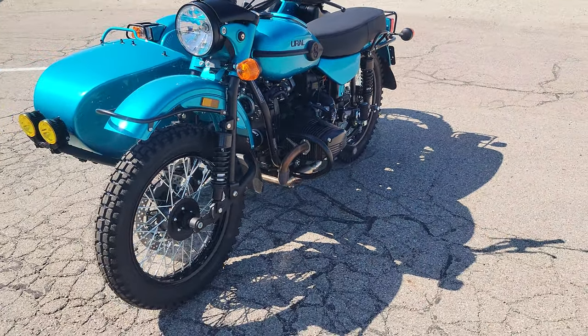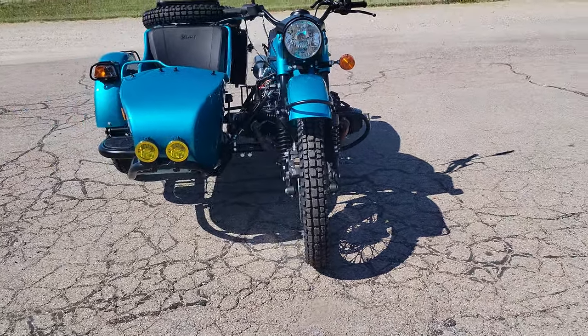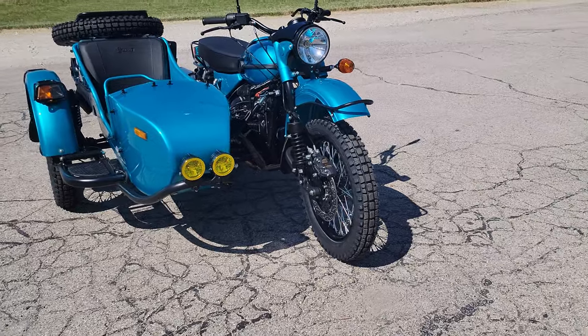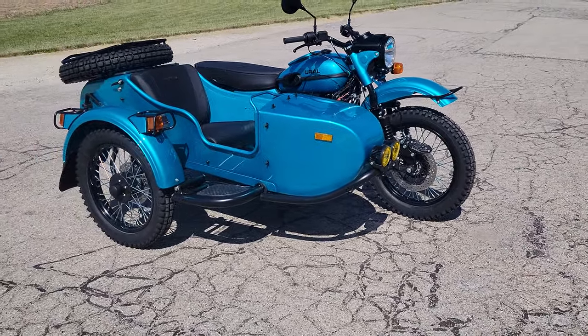So this does have the black powertrain. Looks just as good with the black powertrain, we think. But they're working on some other options, maybe different colors and whatnot for the powertrain, which would be kind of cool. So we have already inquired about that as well.